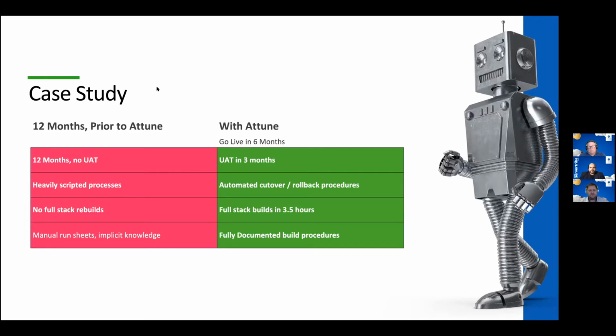They could build a full server. The core servers were quite intense. The full server stack rebuild took 3.5 hours versus weeks or months if they were doing it by hand amongst their ordinary support duties. And they ended up with a fully documented build procedure. So once we had completed the automation, all the knowledge was captured, and they knew exactly how to build their service, because with automation, you need to know this to do it.